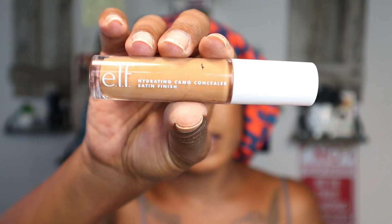And for my foundation today, I really just mostly did concealer. I did the e.l.f. Hydrating Camo Concealer, which I really like. I put it all over my face, I move on with my day. Because what am I gonna do with the rest of my day? I don't know yet. I'm gonna put this makeup on and we're gonna see. So let's come in closer.